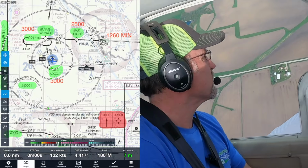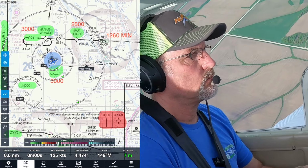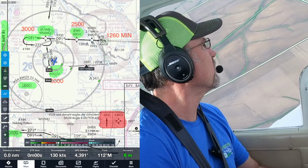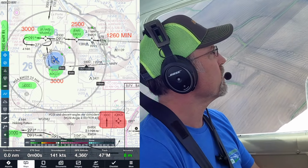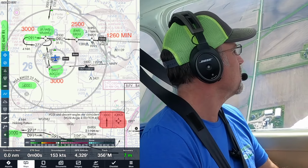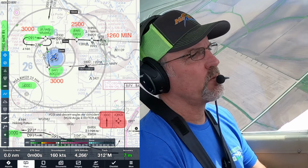So, yes, definitely need practice on this. I overcompensated and gained a ton of altitude on that one. So this is why we go out and practice. I haven't done this for probably over a year, so this is why we're doing it. Traffic, departure 731. Correction, 8 miles to the west, 2,500. So I'll say my altitude is 4,300 now.